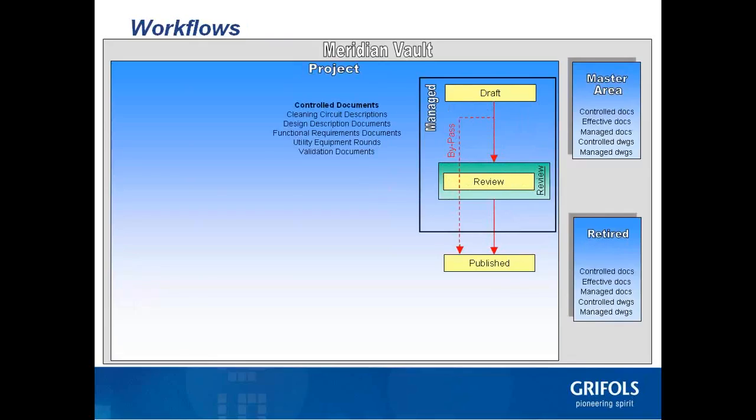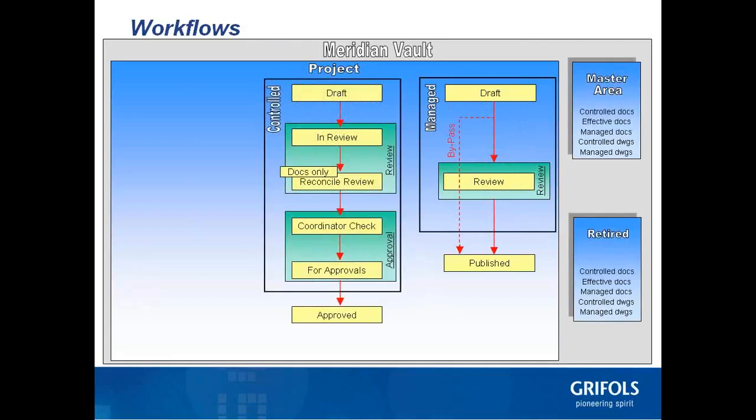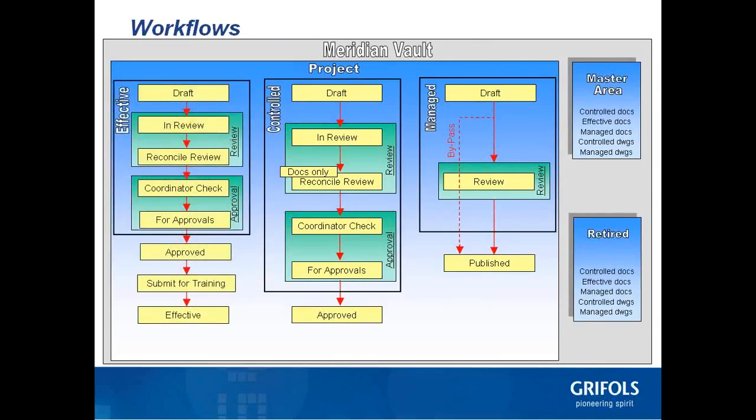Next are control documents. As we mentioned before, design description documents, functional requirement specs, validation documents. Those are control documents. They require a little more involved workflow to ensure that once they're e-signed, they're right. These are all reviewed, checked by a coordinator, and then approved by electronic signature. Last, we have effective documents. We have this document type for engineering procedures and such. This workflow is just like the control workflow, except it has a couple of additional states at the end to facilitate a training period before the document becomes effective. The terminal states of all three workflows indicate that the documents are released from the workflow.